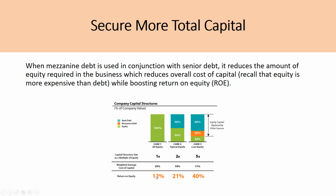And so you probably get about 12% back. Now, as you lower your cost of equity, what happens is your return on equity increases. Makes sense, right? If you lower costs on something, then you're probably going to increase the return on that respective thing, right? So in case 2, when we have a mixture of bank debt and equity, now the weighted average cost of capital, WACC, is 19%, whereas return on equity increases to 21%.